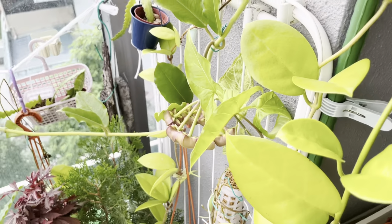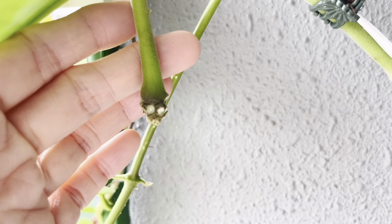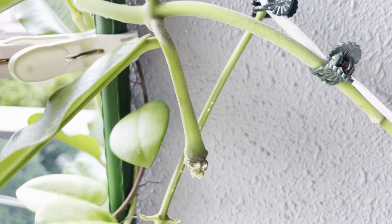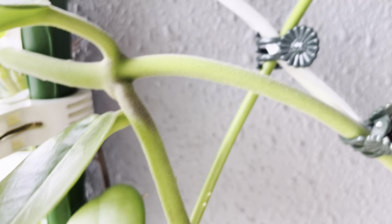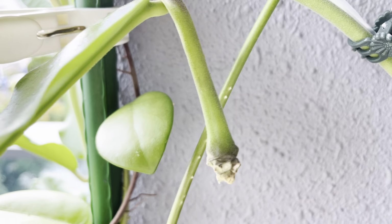And just an update that the other peduncle indeed has dropped all its buds, which is not a surprise. As I shared earlier on, usually they're not able to support two peduncles. So this one has all turned yellow and dropped off, and that's fine.